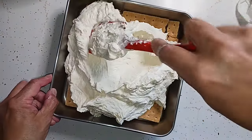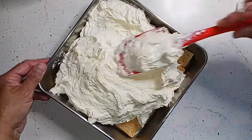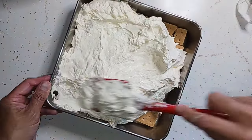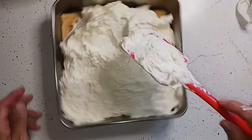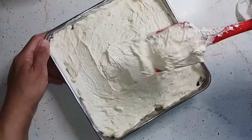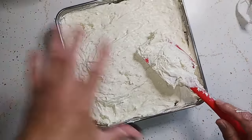Alright, so I'm just going to smooth this out, cover it up, and put it in the fridge so it can set. It'll be done by tonight, ready to be eaten tonight. You could even make or buy a can of pie filling and put it on top.